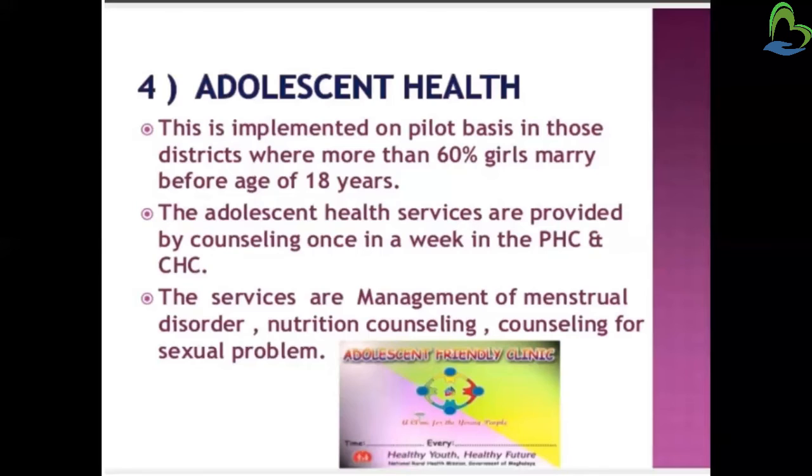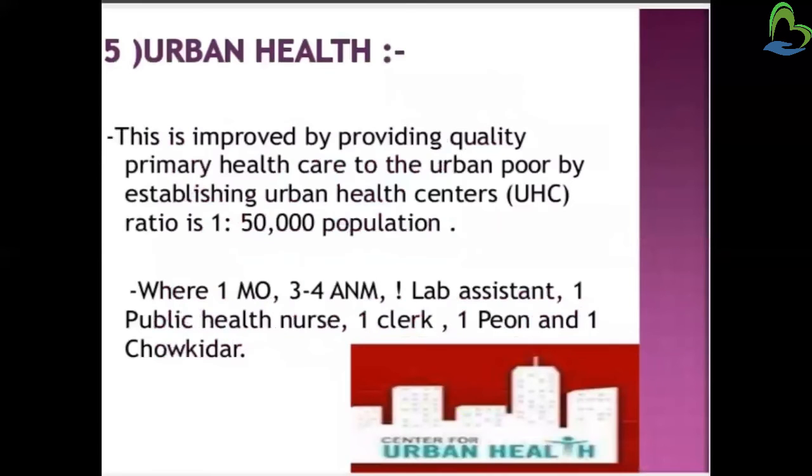Okay, so what services are provided at the PHC? First is management of menstrual disorders. Nowadays there are so many menstrual complications arising. Then nutritional counseling. So many girls have anemia and other disorders arising from nutritional deficiency, so they are also encouraged to take high-nutrient food. Then counseling for sexual problems. Okay, there are so many sexual problems also, so they are also educated about it.